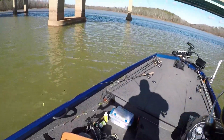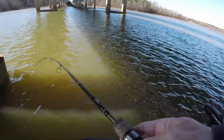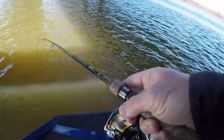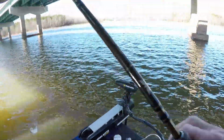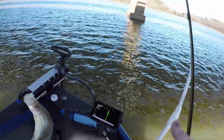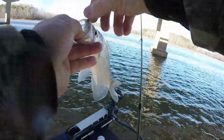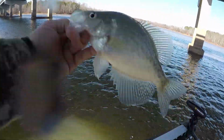Alright, let me get this hook out of him. Alright guys, I got another one on the same little jig. He's a decent one too. Now this bridge piling has a bit better fish on it than the last one. That's why you got to move around. If you're just catching small crappie, don't be afraid to move. Okay? He's a decent one. He's not a monster, but he's a decent one. All right.